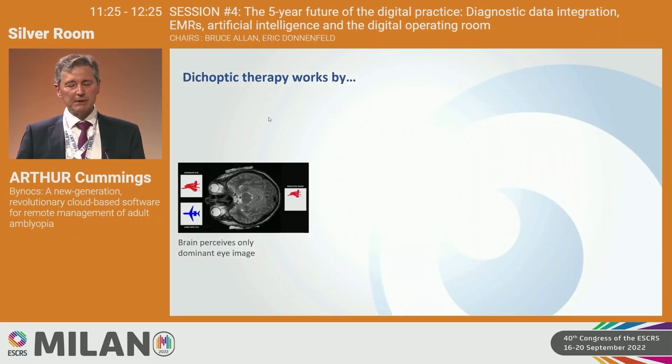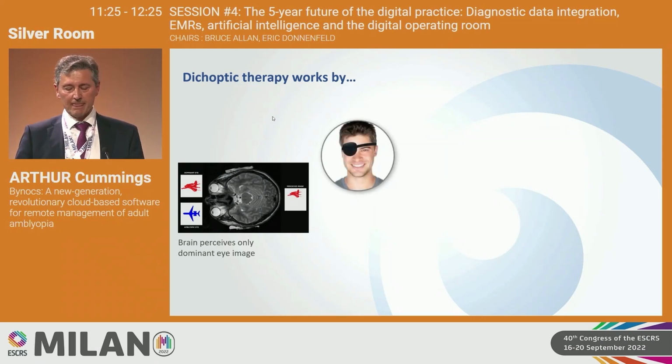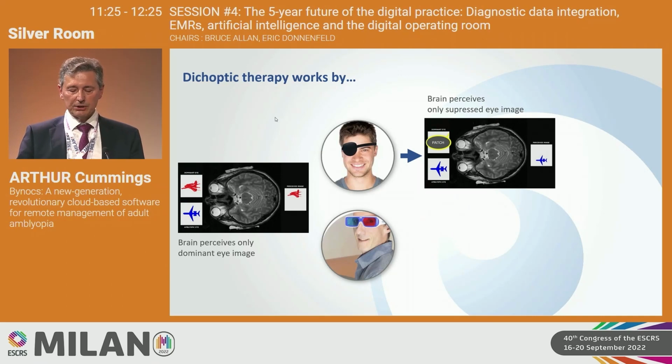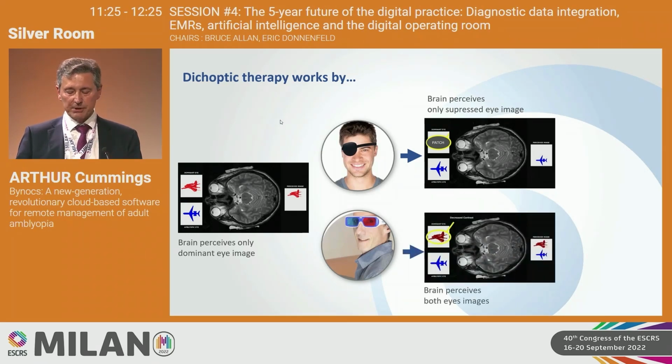Dichoptic therapy works like this: the brain perceives an image on the dominant eye when you're amblyopic and ignores the other image. When you patch, all you do is get an image on the suppressed eye. You get no binocularity, no stimulation of the binocular cells. But when you wear these duochrome glasses, an image is programmed to each eye, and the contrast on the good eye is reduced to match the quality of the image on the amblyopic eye. So think about it as partial patching.